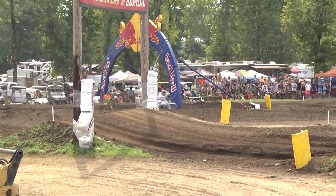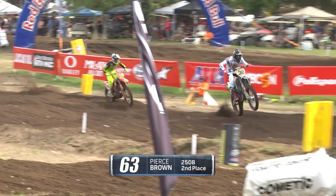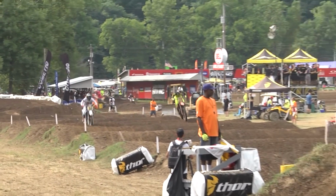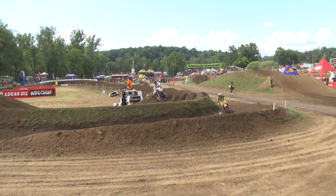Yeah, we've seen the two of these guys, Swole and Brown, kind of lose their front and rear in a few of these turns. I think the track is a little harder based than some of the other years. I don't know if we've had as much weather in years past. Brown, though, going to the outside, going triple, double. See if it pays off.